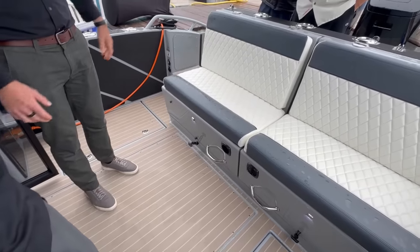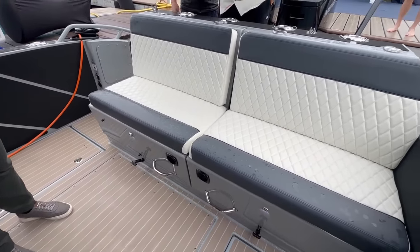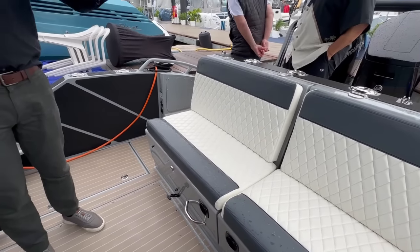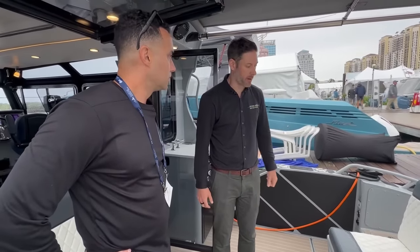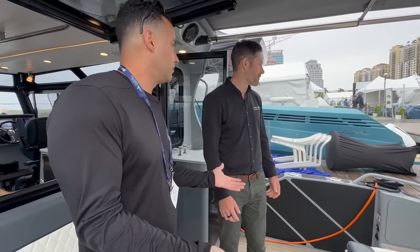We can reconfigure these to be whatever people want. So if you don't want benches, we can do a fishing tackle box, bait well system. We can do flip up benches, if you wanted a pocketed bench that just flipped up when you wanted it to. But this is a real ergonomic bench like this. This has been the most popular.